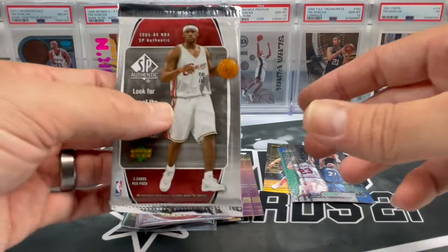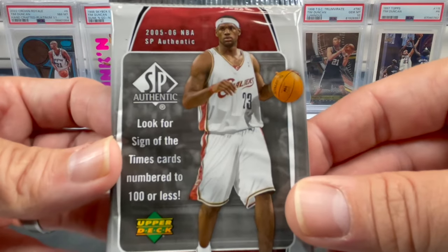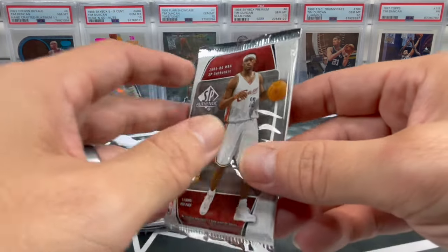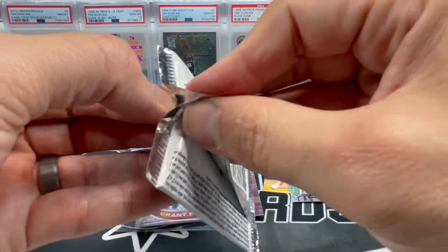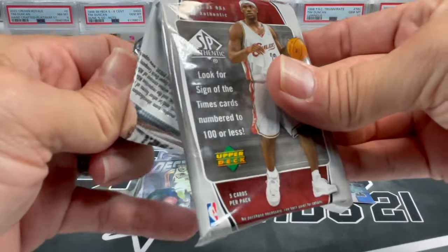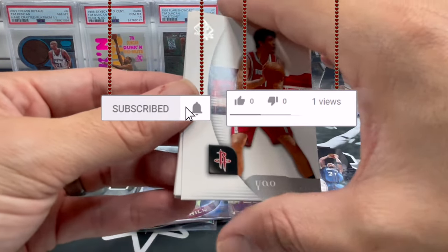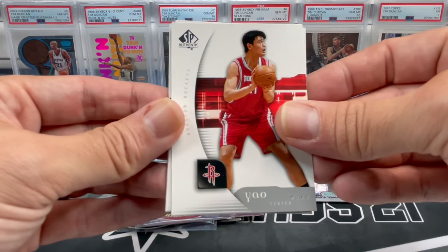All right, so here's where we can possibly get some nice stuff, if you can find them. 05-06 SP Authentic. Look for Sign of the Times cards, numbered to 100 or less. We are looking for some cool Jordan stuff. Let's see if we get anything out of this. We're going to get four base cards, I believe, plus maybe something else, or maybe just all base. We'll see. We did pull a Jordan and a LeBron the last time we opened up some packs.